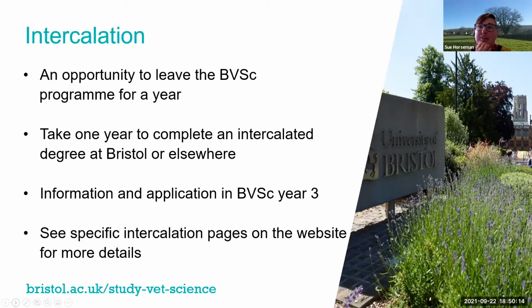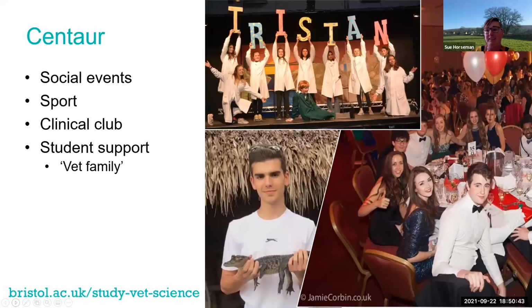Intercalation is a possibility on our 5-year programme. This is the opportunity to have an additional year of study and to complete 1 year of a different degree to get another degree qualification. There are lots of different programmes. They may be veterinary related, but they can also be something completely different if you just fancy a change, broadening your horizons and developing your skills.